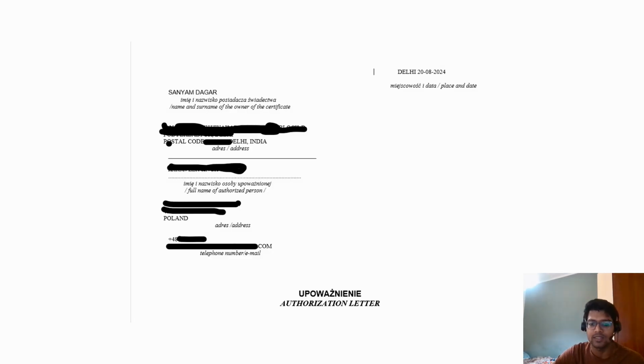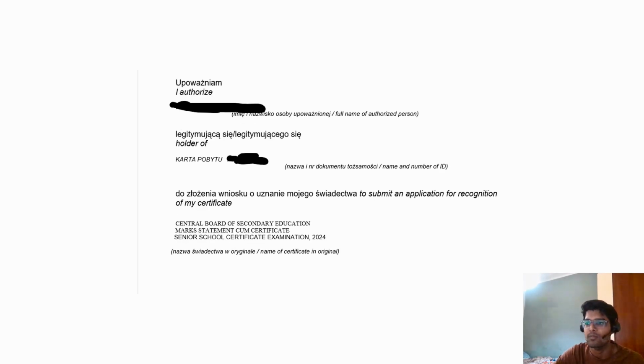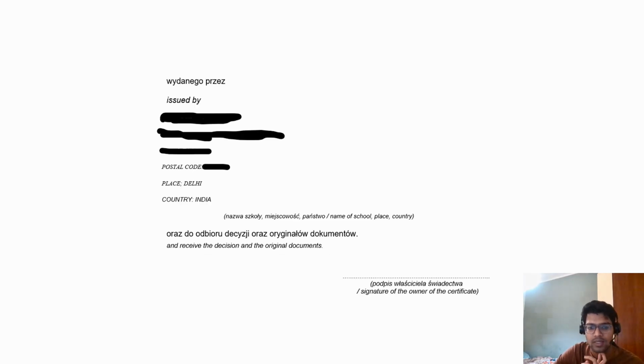And that's all. And then authorization letter, your address, then person address, phone number, email address, and all that you have to mention here. All right. And the person who is authorized, name, surname, and then carta pobito. All right. You can see here his number, the person who is authorized to do this. And yeah, pretty much that's it.